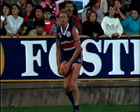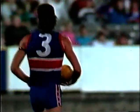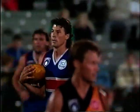He's still 2 kicks from goal, Richard Cousins. He transfers play to the centre half forward position. High flyers wanted, but it's unopposed mark to Adrian Campbell, and he'll kick from about 45, maybe a little closer, maybe 42 metres from goal.